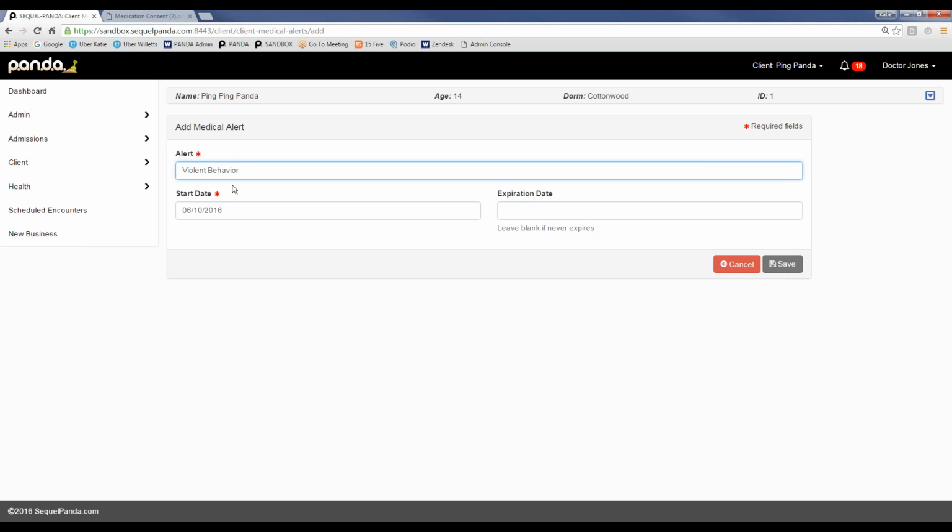Document the start date of this issue, and whether it ever expires. Violent behavior may never expire. We hope that it does, but it may not. If you have an AWOL risk or something like that and the alert has to be there for a week or 7 days, then when that expires, you just come in here and add the expiration date.